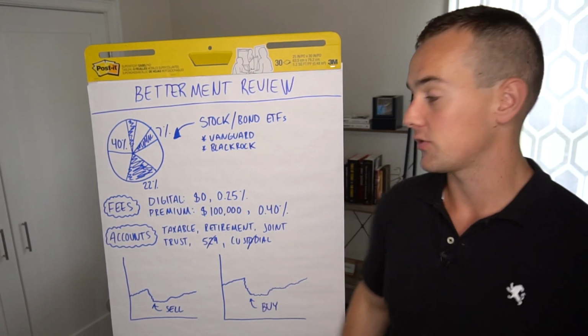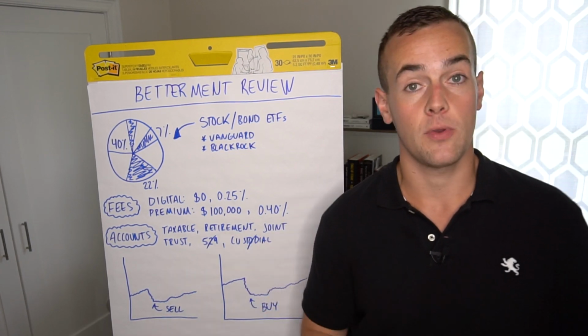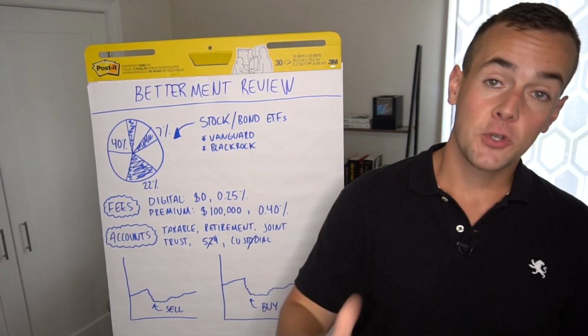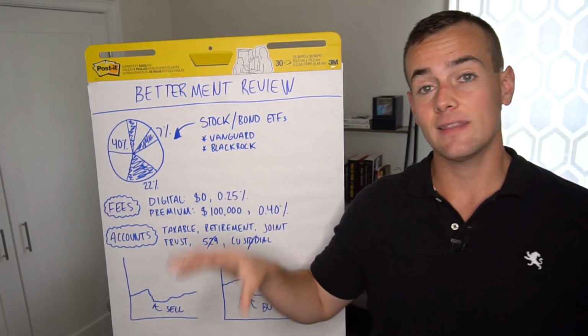So just for example's sake here, if you had $100,000 invested with the Betterment Premium account, you're paying about $400 per year in asset management fees.